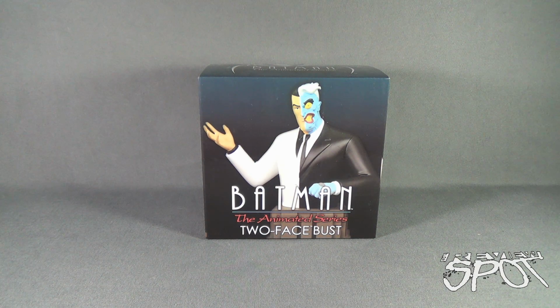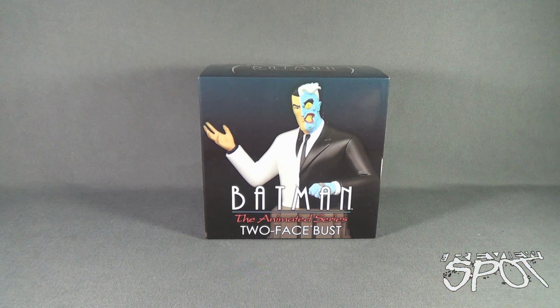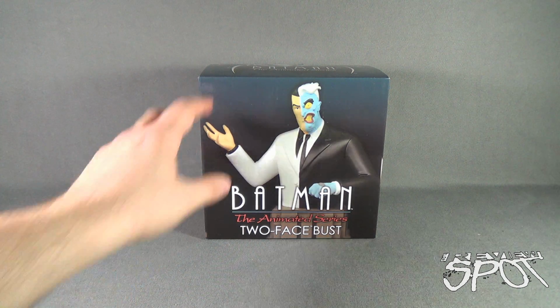The front of the box shows you what the statue is going to look like. This features Two-Face in his more original animated series treatment versus the new Batman Adventures treatment where he looked a little bit different in design. The front also shows that Two-Face has his coin poised on hand, ready to make his decision based on whatever side coin is currently facing up.